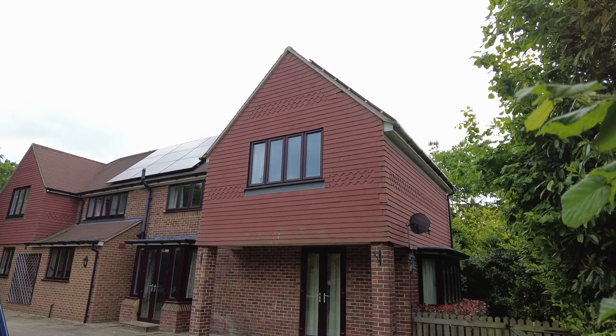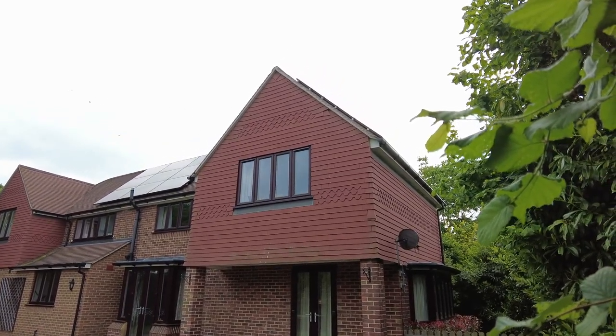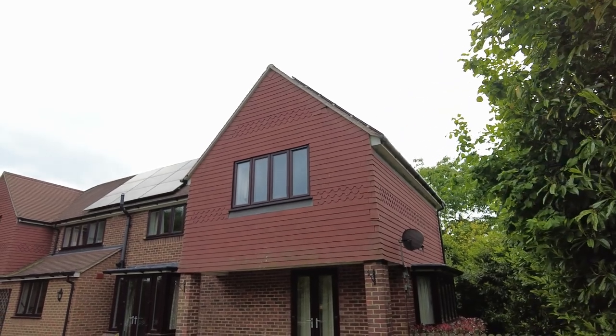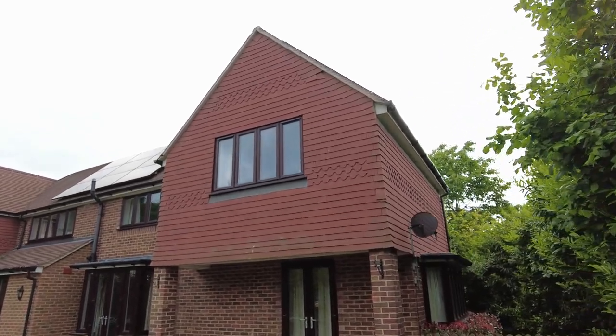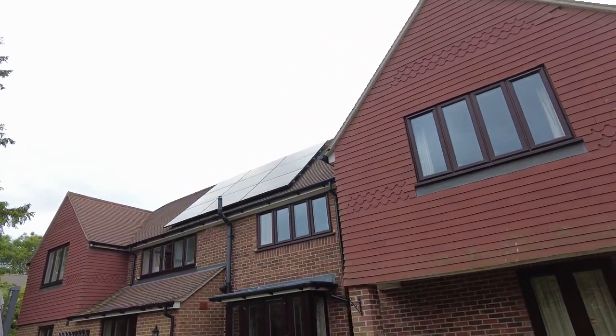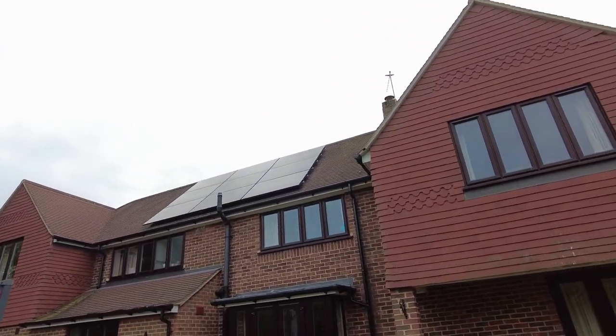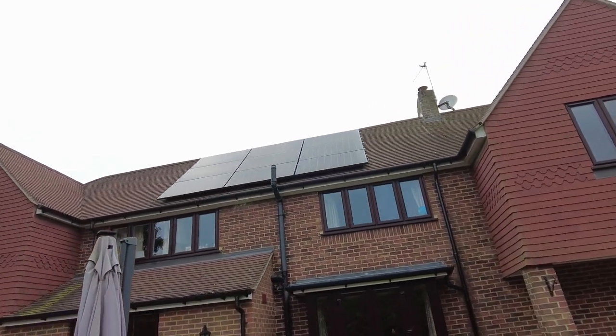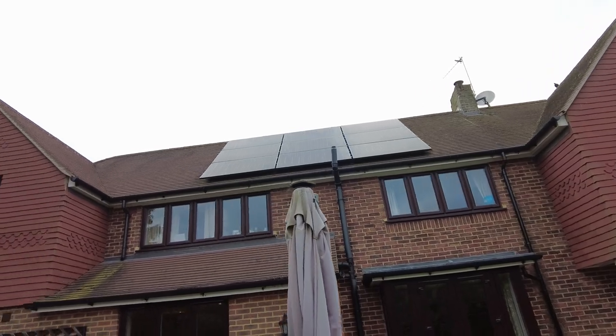This particular side is going to be a challenge, and there is a laneway, and we'll watch Steve tackle that. So it's going to be a full exterior clean, then a BioShield treatment for long-term cleanliness of the roof, and then followed up with a gutter clean.